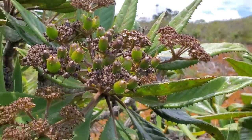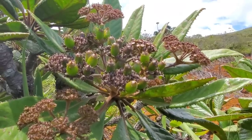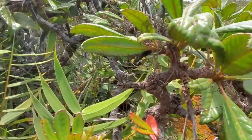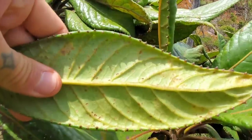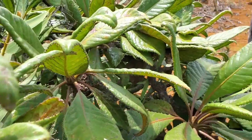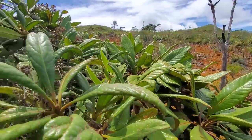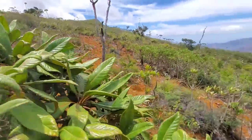You can see, yeah, it looks pretty apiaceous. Nice umbels. Looks like a member of the carrot family. I mean, it doesn't at all, but the flowers do. Look at those undersides. Nice texture there. Just growing on the sun-exposed maquis with that iron-rich soil.